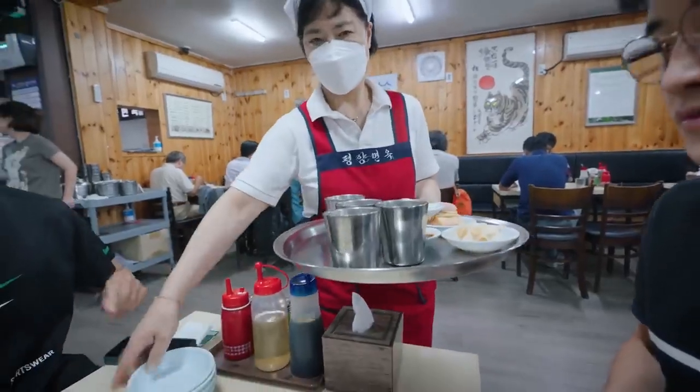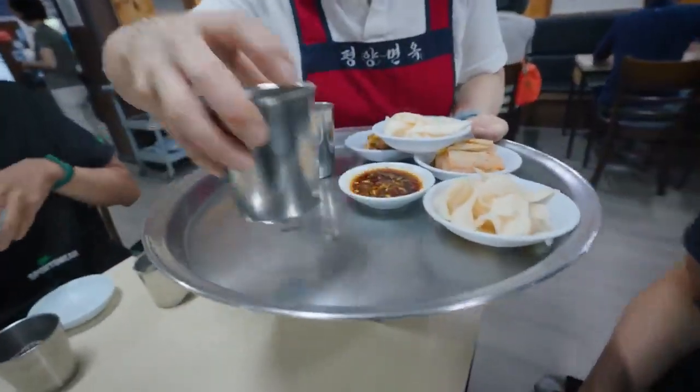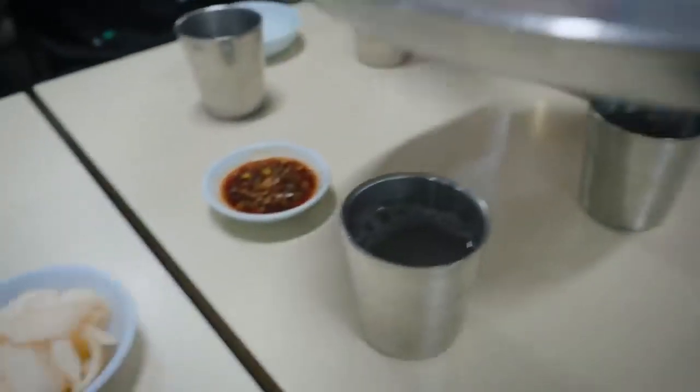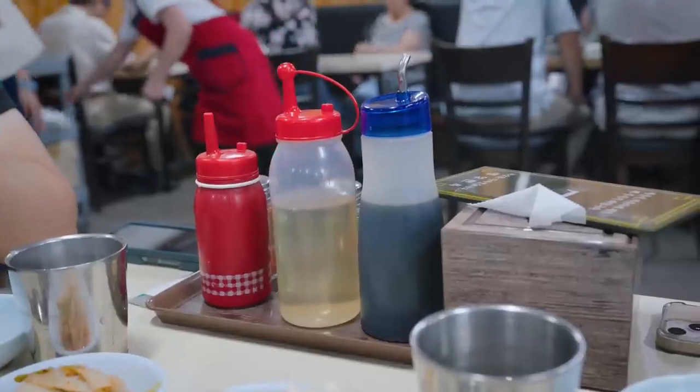We've already mentioned outside, the name of the restaurant is Pyongyang Myeonok. And this dish is also extremely popular in North Korea, where it originates. But this is as authentic, as just great as it gets, and just such a popular place. As soon as you sit down, they bring over your kimchi, the radish, and a dipping sauce. Everything is fast and furious here. You order, it comes. They kind of want you in and out as fast as possible.